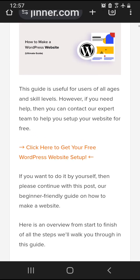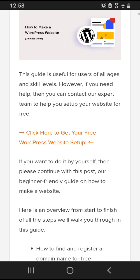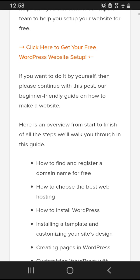This guide is useful for users of all ages and skill levels. However, if you need help, then you can contact our expert team to help you set up your website for free. And it says click here to get your free WordPress website set up. And I think in there you just need an email. You can give them any number you want to, and they'll email you the actual setup, the free WordPress website setup.